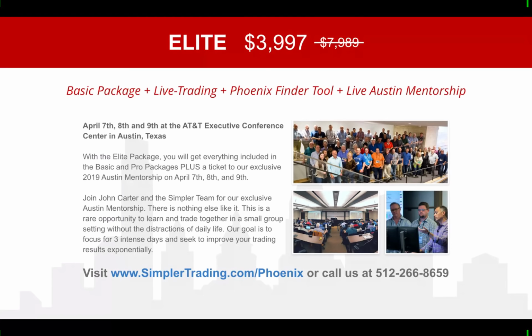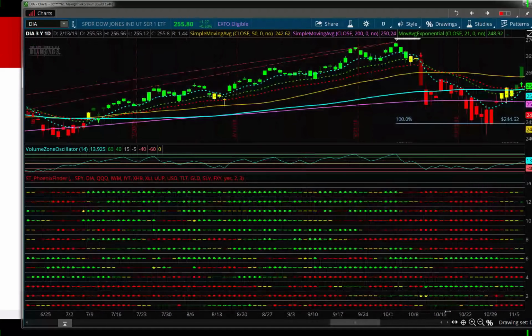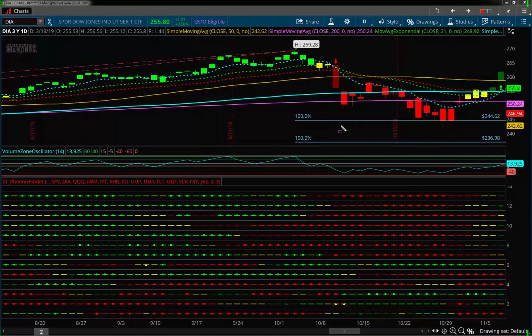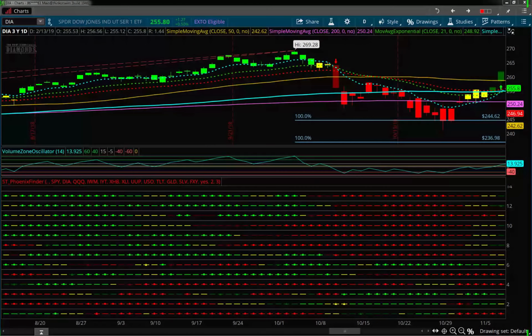I've been working on my turning point strategy for quite a while. Can you tell us about the downside trends in February, October, and December last year? Yes. Any index, you can go back and use the Phoenix Finder to show you what indexes and what stocks started to shift over time. You can see the high and the diamonds that came in at 269.28, and then you can scroll forward to see which indexes started to shift previous to the high, which ones remained strong, and which ones were the weakest out of the bunch. That's exactly what the Phoenix Finder is for.